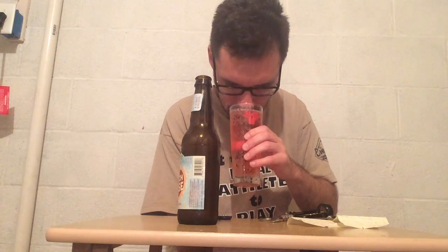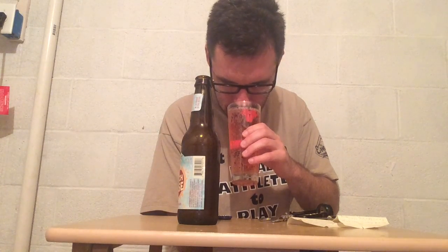Let's get the aroma now of Kirsch Gose from Victory. Very, very faint cherry aroma. Almost like a sanitized cherry. Light fruit. Summery kind of fruit smell to it. Effervescent smell. So let's get the taste now.